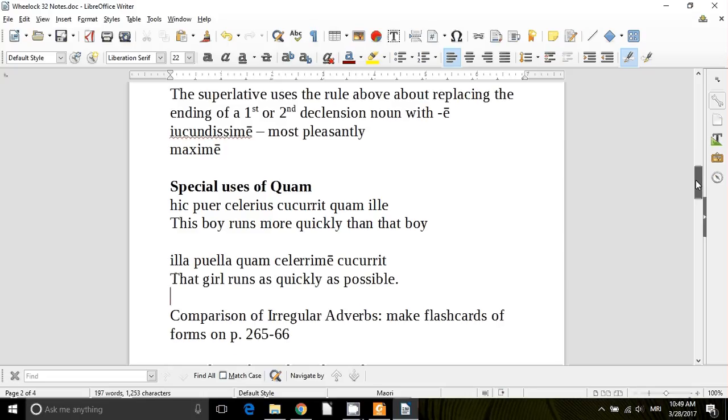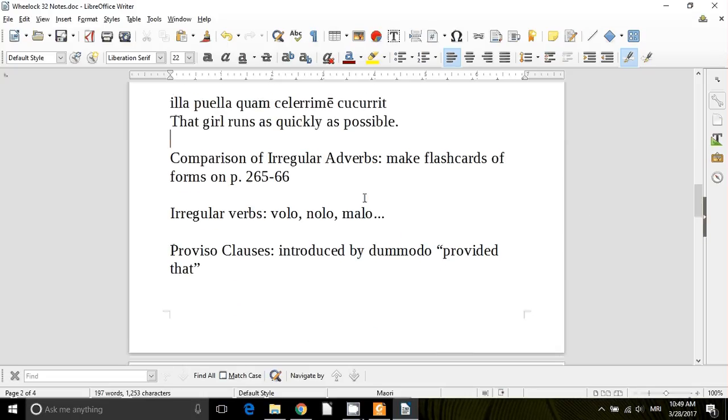Okay. On page 265 and 266, you just have a long list. This is essentially part of your vocabulary for the week of irregular comparative and superlative adjectives.